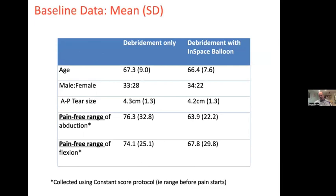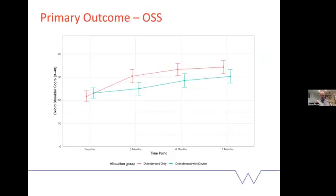I will just make a point about our range of movement measurements. We used the method that Chris Constance had described. So we stopped the measurement when it became painful. So if the patient could elevate their arm to 140 degrees, but it became painful at 90, 90 was what was recorded, not 140. So it's the point at which it became painful.